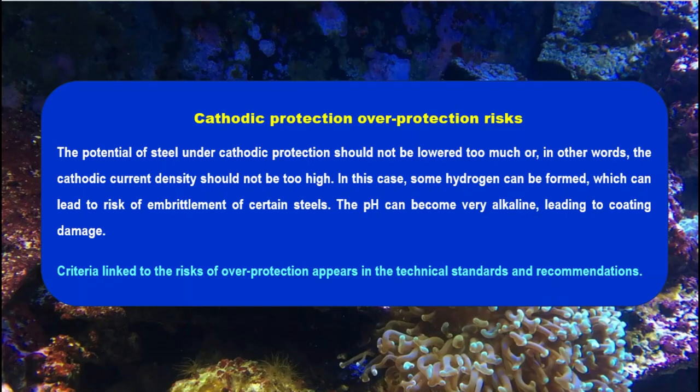Cathodic protection overprotection risk. The potential of steel under cathodic protection should not be lowered too much, or in other words, the cathodic current density should not be too high. In this case, some hydrogen can be formed, which can lead to the risk of embrittlement of certain steels. The pH can become very alkaline, leading to coating damage. Criteria linked to the risk of overprotection appear in the technical standards and recommendations.